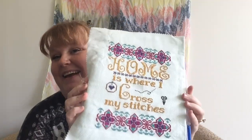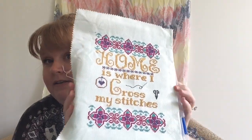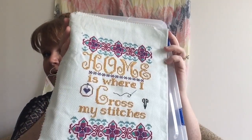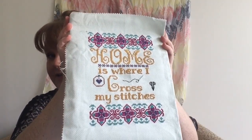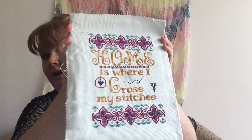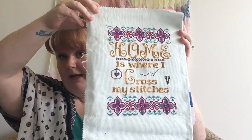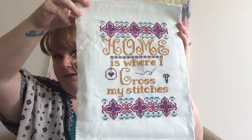And then my last FO that I did, I started this shortly after we arrived in Japan, and I finished it just a couple days after the first pattern drop of Stitch number 7. And some of you will recognize that it is Stitch number 6 from 2018. Again, customization, you get to pick your ending. I saw this ending, so home is where I cross my stitches. I did not originate this. This is not from me. But I saw that and I knew instantly that I had to make it.